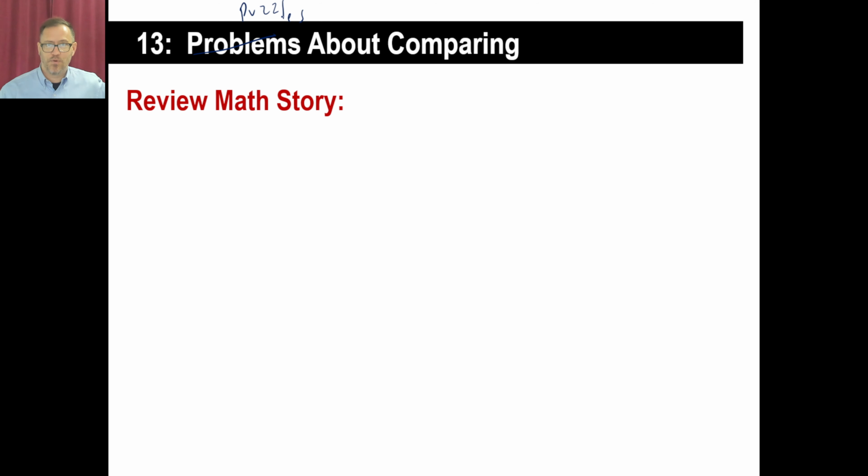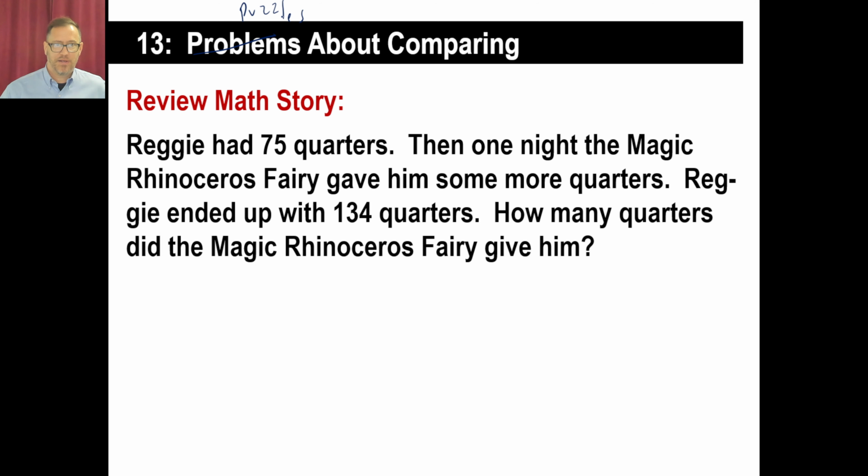Okay, let's go back and review one of those math stories that we wrote, those special stories. Reggie had 75 quarters. Then one night, the magic rhinoceros fairy gave him some more quarters. Reggie ended up with 134 quarters. How many quarters did the magic rhinoceros fairy give him? We've all been visited by the magic rhinoceros.